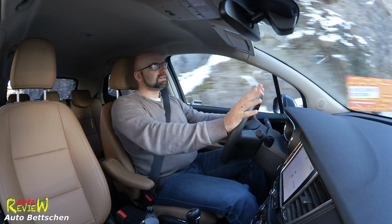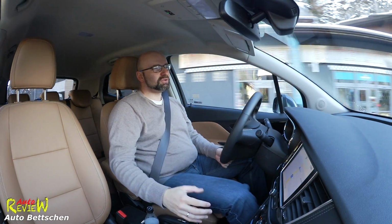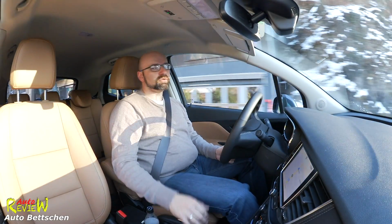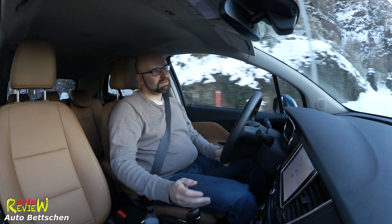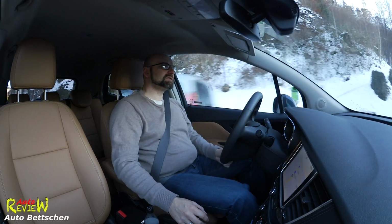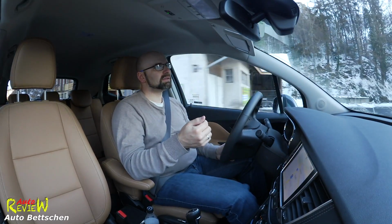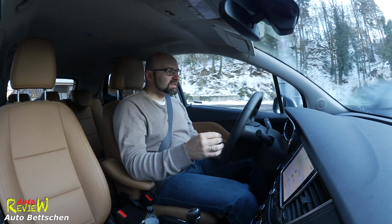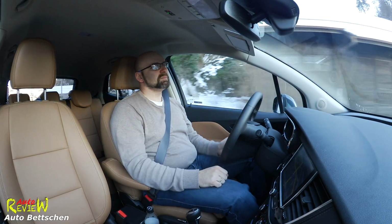I still think the diesel is the better option, but if you prefer automatic and you don't drive too much, go for the 1.4 turbo with 152 horsepower, because I believe the smaller engines will struggle if you're in a mountain area like we are here in the Berner Oberland. If you're living in a city and you don't drive a lot of kilometers, then the petrol-powered is the better option.